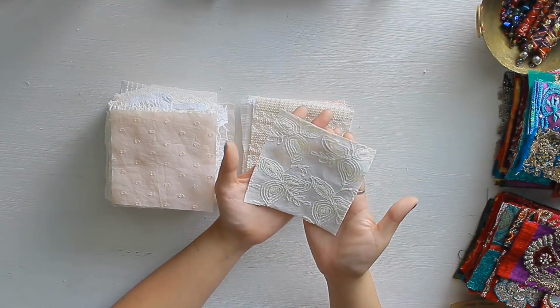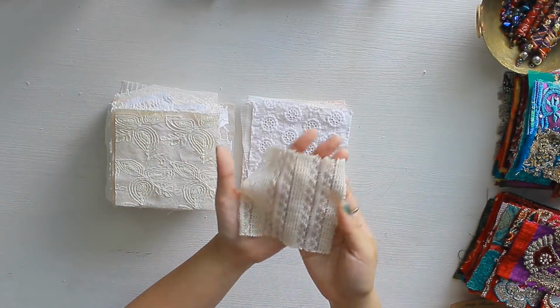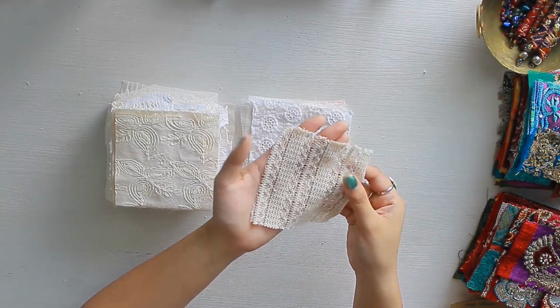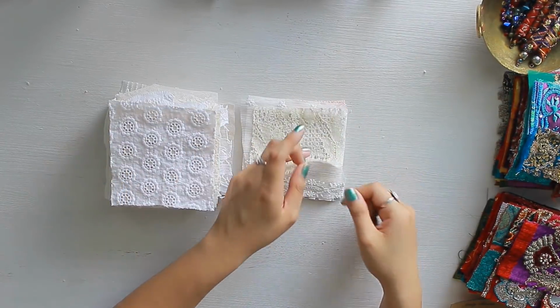This is also one that my grandmother sent me. It's a beautiful linen that has some really pretty leaf embroidery on top. This lace is absolutely stunning. The detail work on this is amazing. It feels kind of like a cashmere wool. This is the other type of lace. This one I included in the last kit and I had a little bit left over.